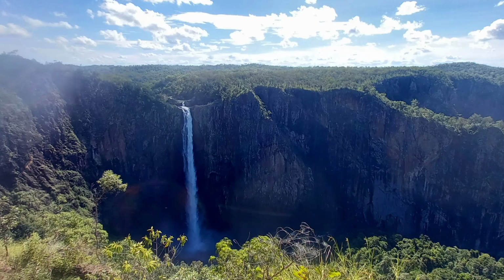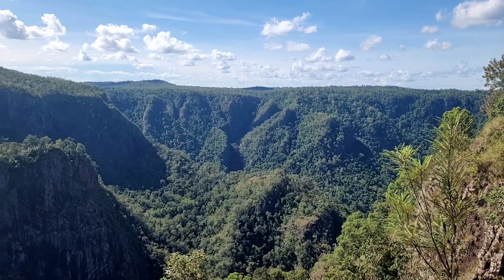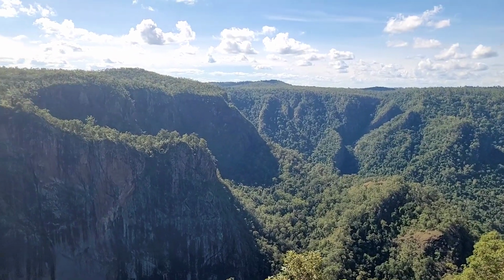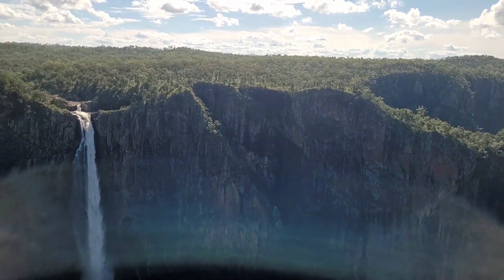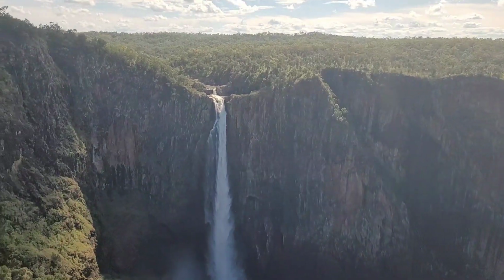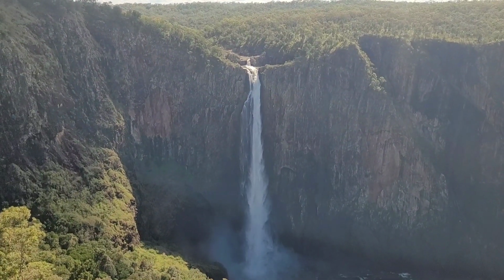Wallaman Falls is the highest permanent single drop waterfall in Australia, measuring at 269 metres. Although there is water flow all year round, wet season is the best time to view the falls as they are at their strongest and the loudest.